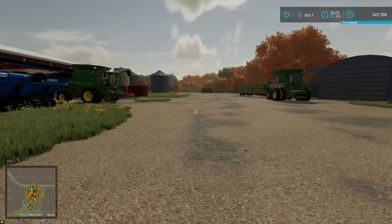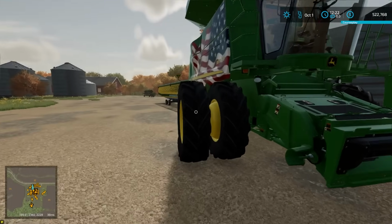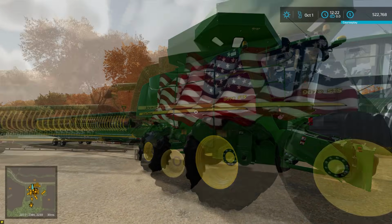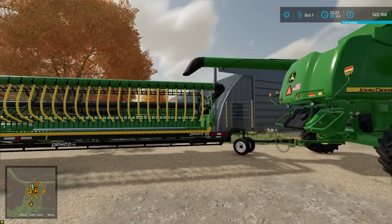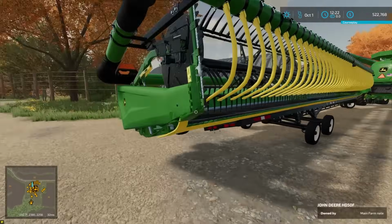Now, of course, as you see here, you see two John Deere harvesters. Like, Nate, you did not have two John Deere harvesters. You're right. For this harvest, we had to upgrade one piece of equipment, and what better way to do it than with an American John Deere harvester. We have the American flag on our John Deere harvester alongside that with a good 50-foot Draper header.